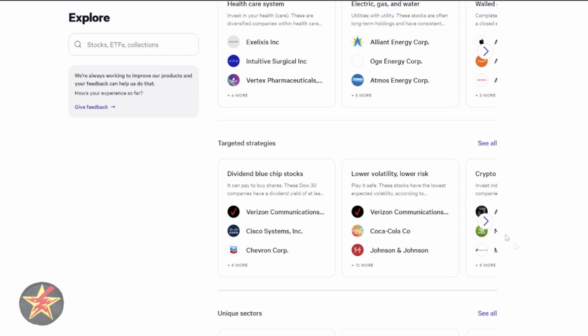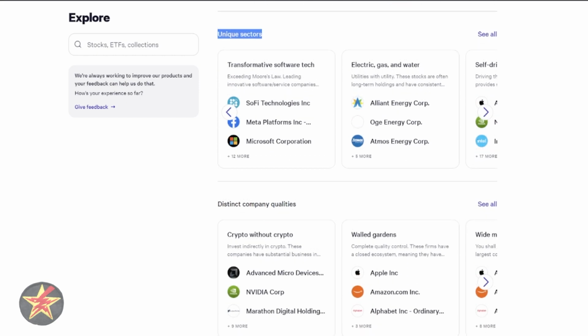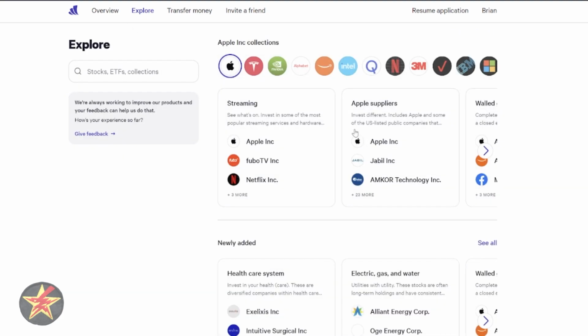There's nothing there saying 3M was removed from this basket because of high volatility, the shares are tanking, whatever, just something letting you know that. One other thing that I noticed, and if we come back to unique sectors, under electric, gas, and water, if I select more, again, M1 Finance has a pie very similar to this that seems a little more diversified because these seem very specific to a region of stocks. And I don't necessarily know how I feel about that.